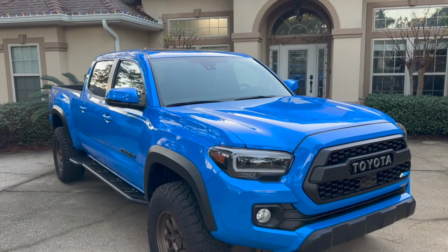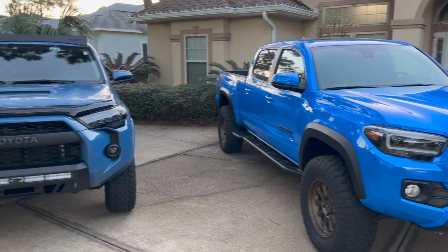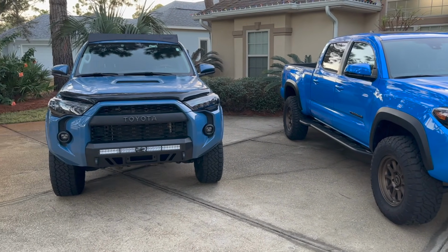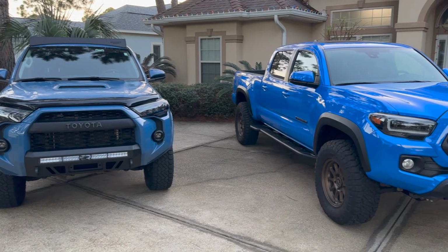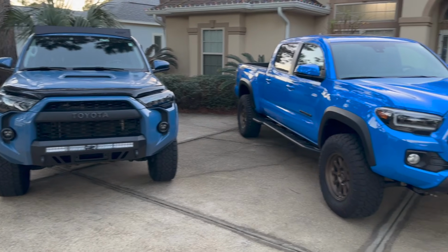The last thing I'd say if you're buying these for off-road is which one off-road's better. Well, both of them are proven in the off-road and overland scene. Both of them are people's choices over lots of other brands, lots of other vehicles. But if I had to pick one to off-road with, I'd pick the Tacoma.